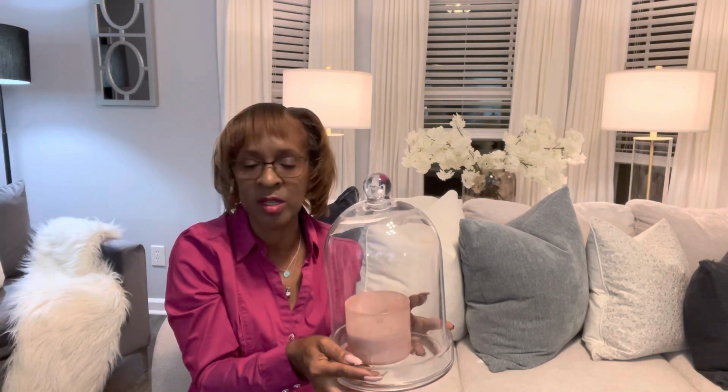It's aesthetically pleasing. It's serving its purpose, okay? And I just really like this. I like the look of this, and I may have seen this somewhere, but I really love how the candle looks inside of the cloche. And I do have several others, so that way I could just dedicate this one to my candle. And I want to make sure that I'm careful when it comes to my pets, and you really do have to be careful.